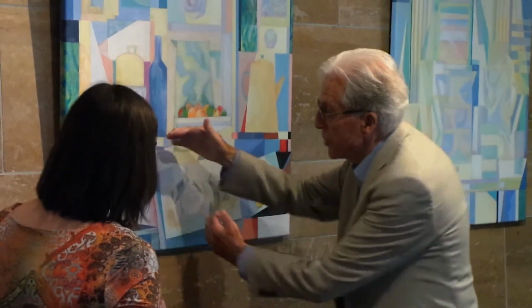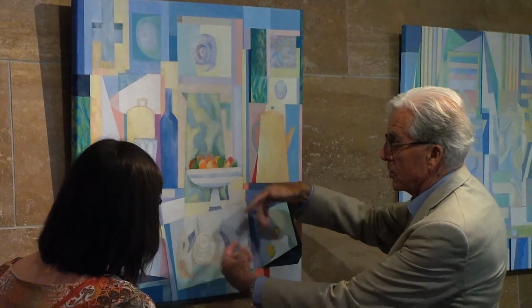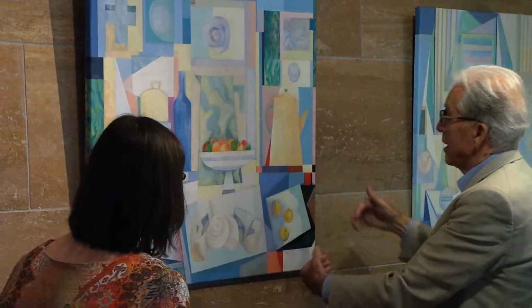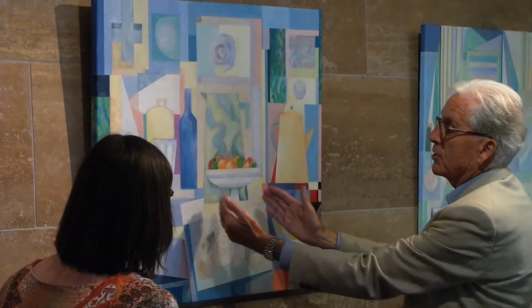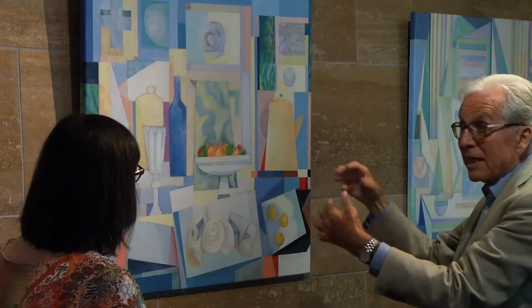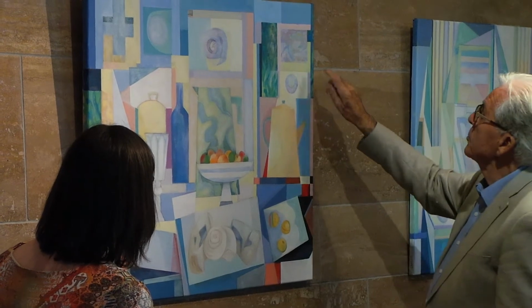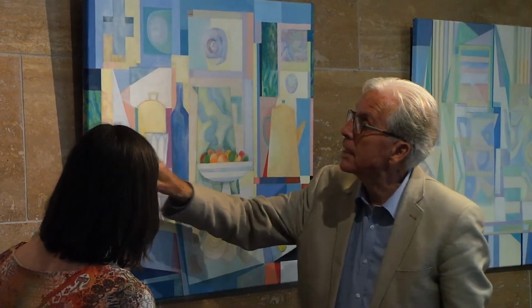You can cut this out and have a little abstract. You can cut this out, you have a little picture of a shell and 2 flints. You could cut this out and have a still life. But my wish was to integrate it into one picture, and you can see that by this back over here.